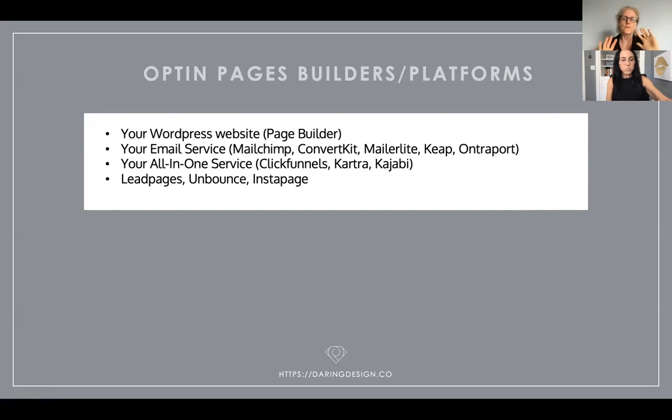There are different opt-in builder platforms that you can use. Of course, you can use your WordPress website if you're on WordPress. You can use your email service to design your landing pages, such as MailChimp, ConvertKit, and so forth. You can use an all-in-one service, such as ClickFunnels, Kartra, Kajabi. And you also have services that specialize in building landing pages and sales pages, such as Leadpages, Unbounce, Instapage, just to name a few.